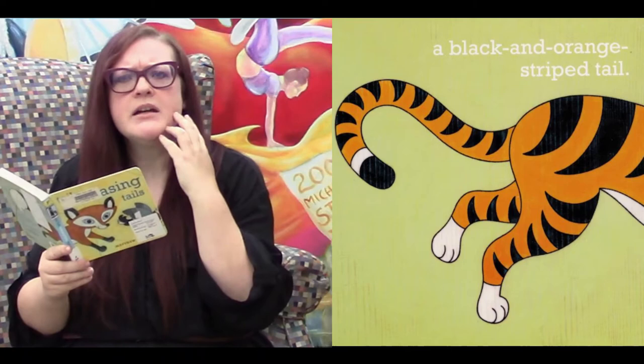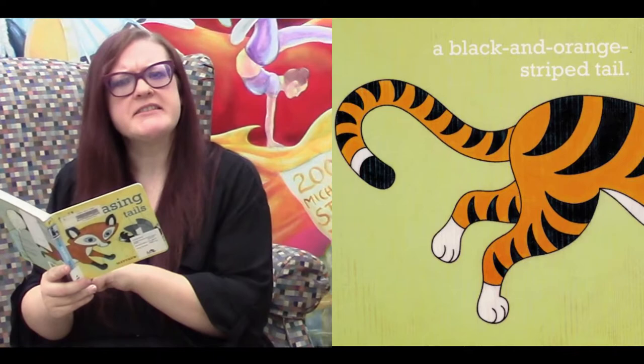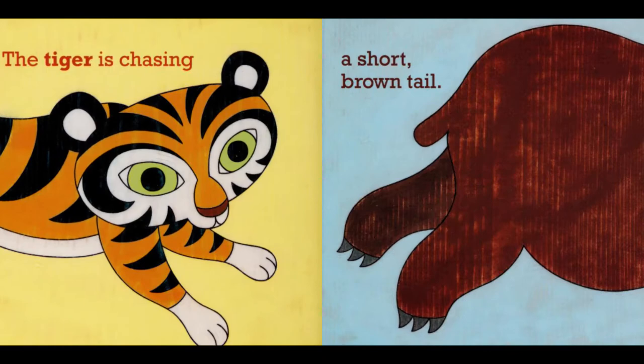Friends, what kind of tail is this? It's black and orange. I see the stripes. What kind of animal's tail looks like that? Let's turn the page and find out. A tiger! The tiger is chasing a short brown tail.